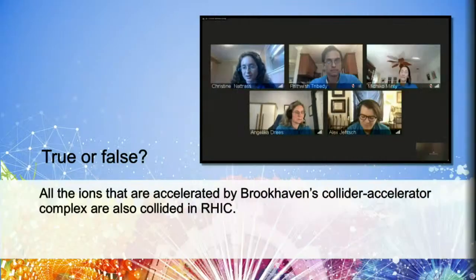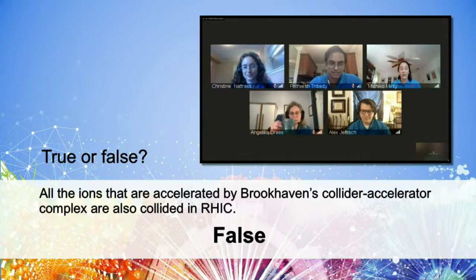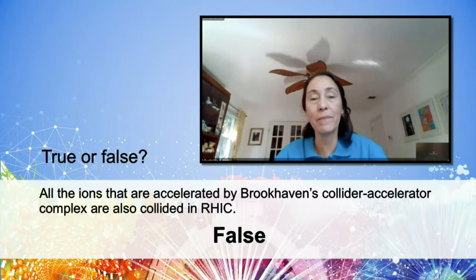So our next true or false question is, all the ions that are accelerated by Brookhaven's Collider Accelerator Complex are also collided in RHIC. Michiko, true or false? The answer to this question is false. So, as we saw in the aerial photograph, there are a number of pre-accelerators that are used as injectors for the relativistic heavy ion collider.